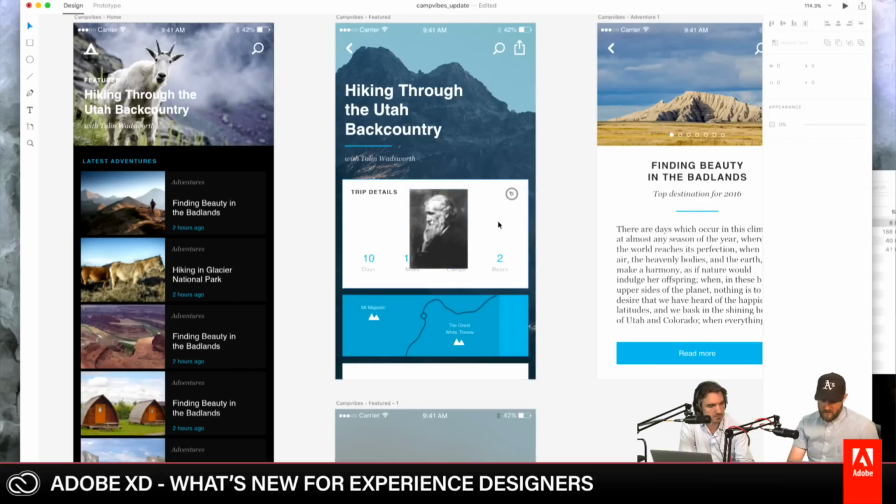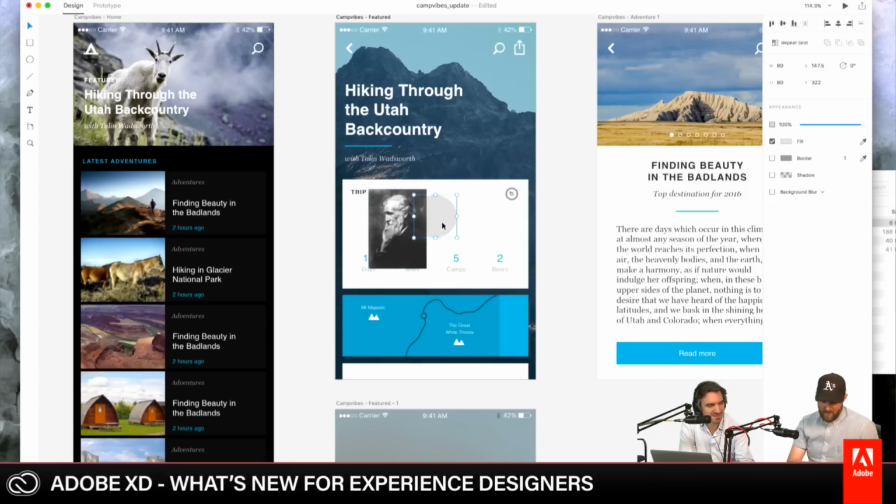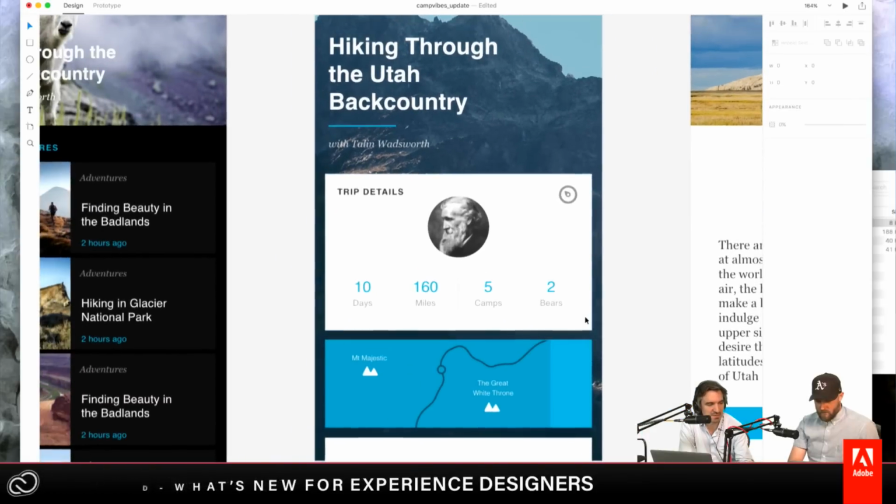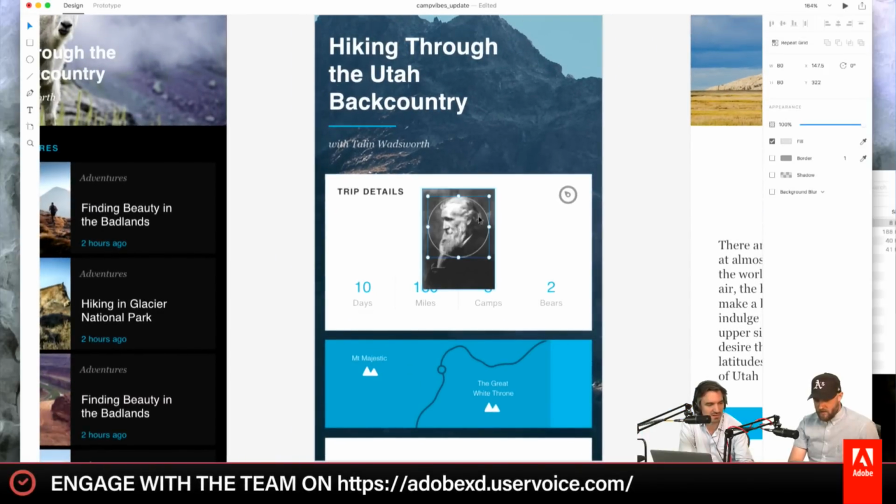Let's see what else I was going to do here. Some masking options. I was going to just mask a shape. Again, we have drag and drop, but we also have the ability to just make a mask. Super cool. Go in there and edit, and you can edit the mask afterwards. You can just double click in. Being able to edit that is really great.